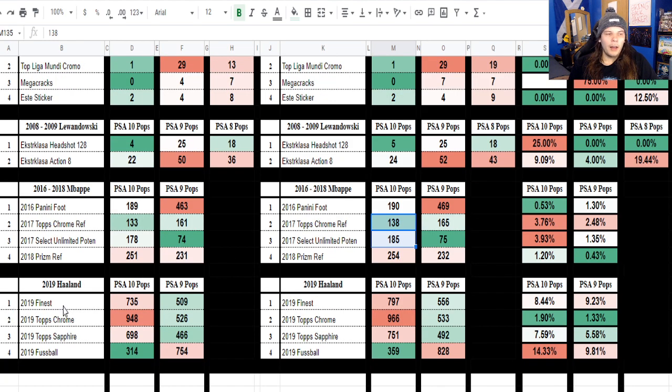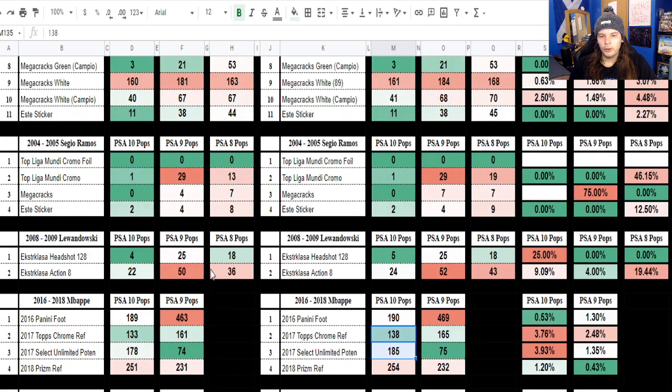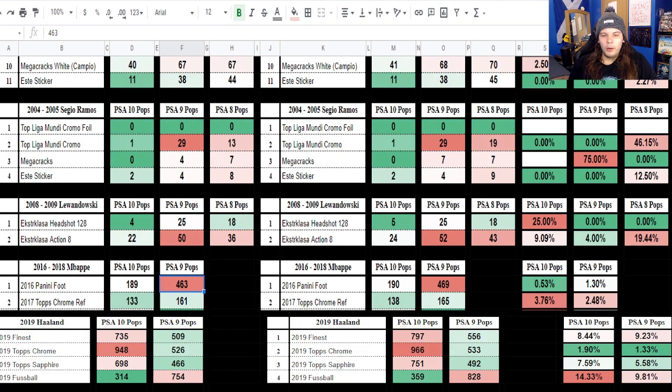And then down to Haaland on the bottom here. This is where you can really see the ramp up in production. I don't even know what the highest thing we've seen before this was in terms of a graded singular category. I guess the Panini Foot PSA 9 at 500 almost. But all of these Haaland rookies are 500 and above, essentially. There are a few that are below that, but you get the idea. There's a lot more Haaland rookies than there are almost anything else I've talked about today. And so with that, just be careful.